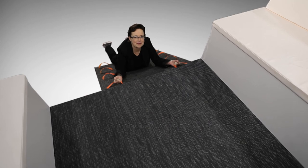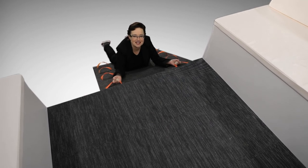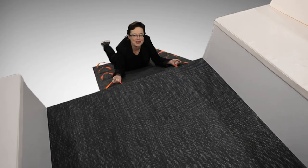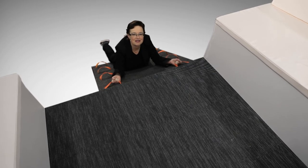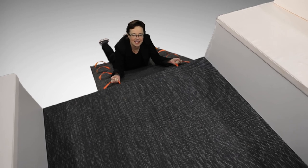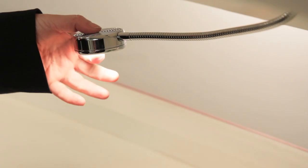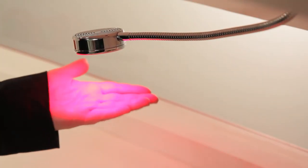One of the best things with this fun and safe rescue device is that it doubles as a water slide. So when you need to use it for rescue, everybody in the family knows how to operate it, even the kids. So throughout the boat, we have chosen an energy-efficient LED lighting. So that means that we have ambient lighting throughout the boat, which gives a nice atmosphere, combined with spotlights where you really need to see. For example, where you cook or where you navigate.